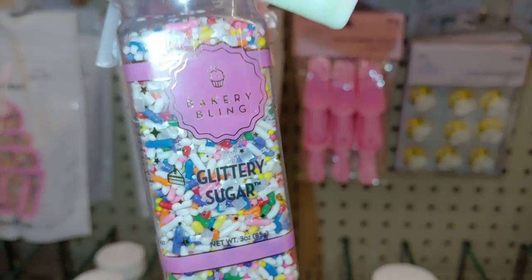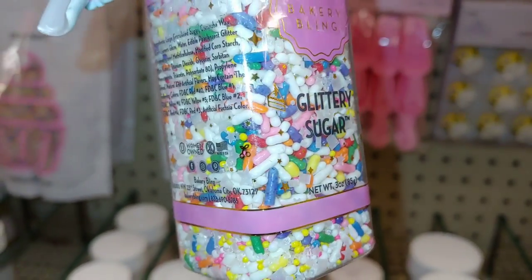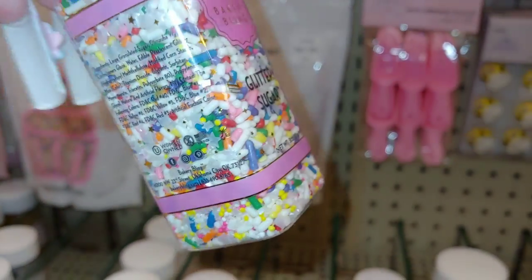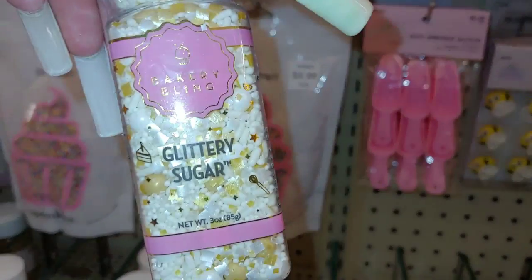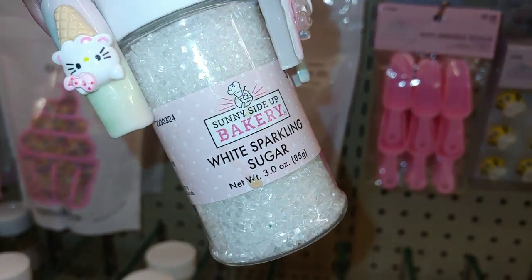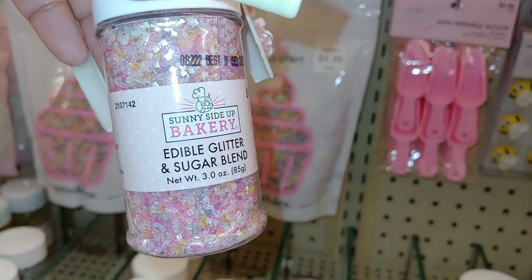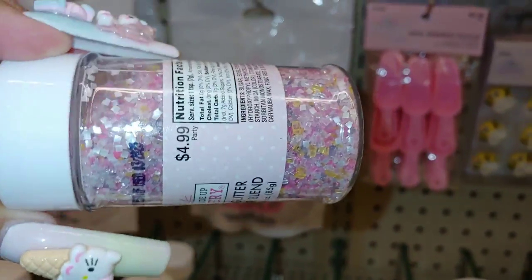And this one's the regular glittery sugar. Regular sprinkles, and it has little clear iridescent stars in there. Little baby star sprinkles. And then they have this one with the gold, yellows, and white. White sparkling sugar. Edible glitter and sugar blend. It's pretty.